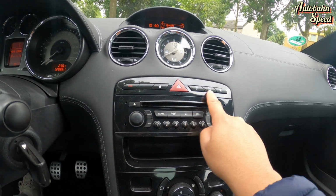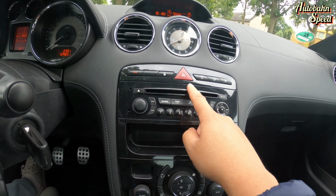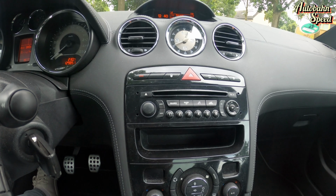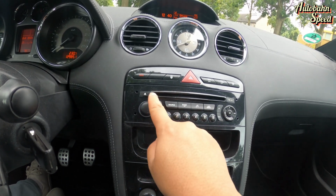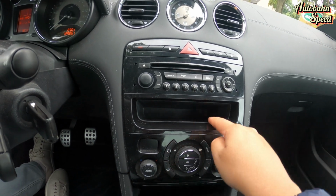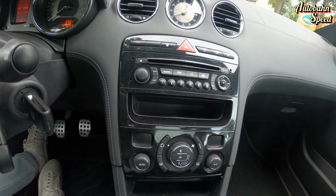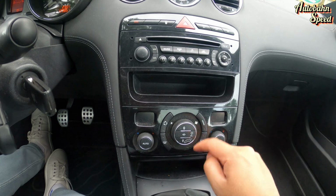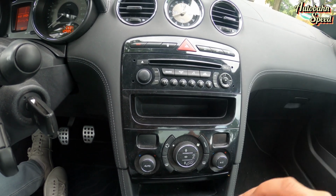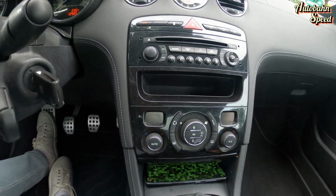Then here on top we have some buttons for park distance control and warning lights. We have an old school CD player. No CD inside. And then here we have some storage space, same as here under. So you have one under here and one here on top. Can fit easily a telephone, no problem there.